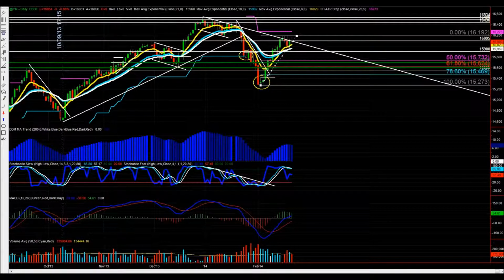One of the major things I'm going to be looking for going forward is a push down into this level, to see if we hold, come back up, and break this trend line. This level I'm looking at is key, between 15,600 and 15,700. I'm going to be looking at a pullback into this area to see if it holds, and then we push back up. As long as we hold these lows, which came in around 15,300, I think the long side could still potentially be in play. So this is really the decision point.